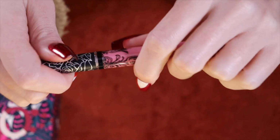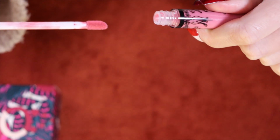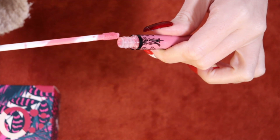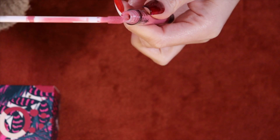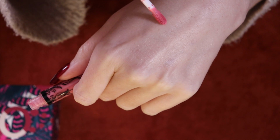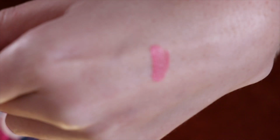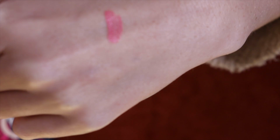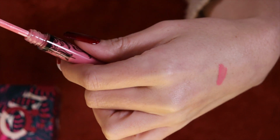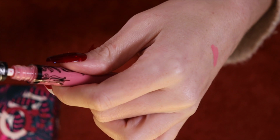Melancholia. Okay, so I brought you guys closer so we can have a little lick. Like a favorite sound for a lot of people that like ASMR. It's not my favorite sound. I don't mind it, but it's not a sound that I enjoy a lot. Okay, so that is pretty opaque. Really pretty pink. I have no idea what this kind of color looks like on me because I really don't test a lot.